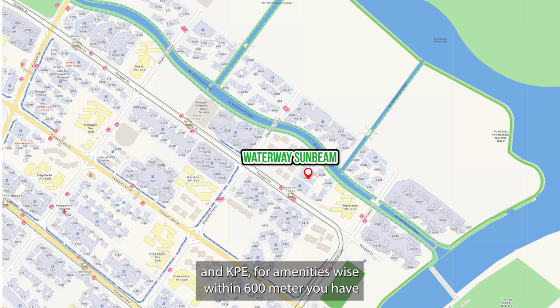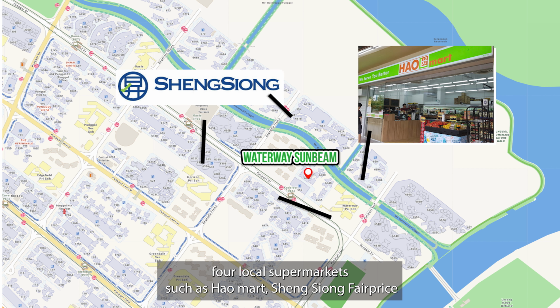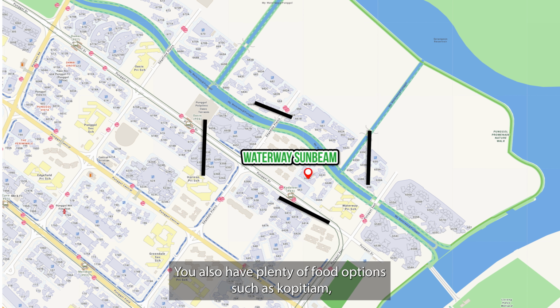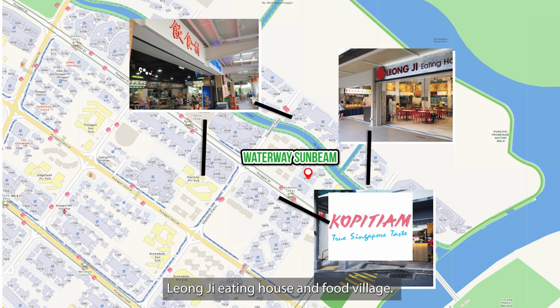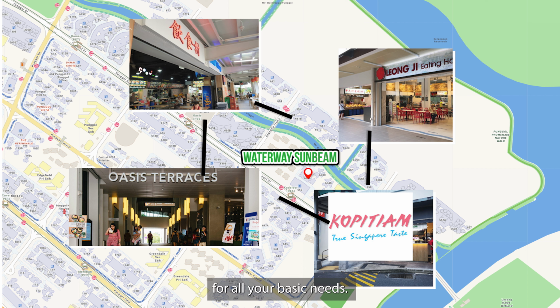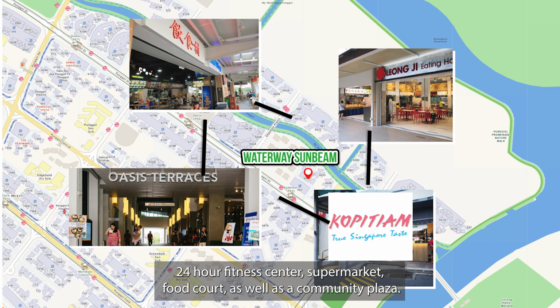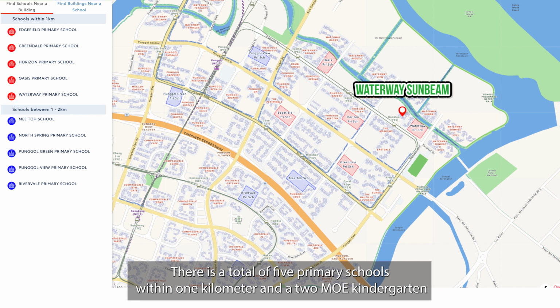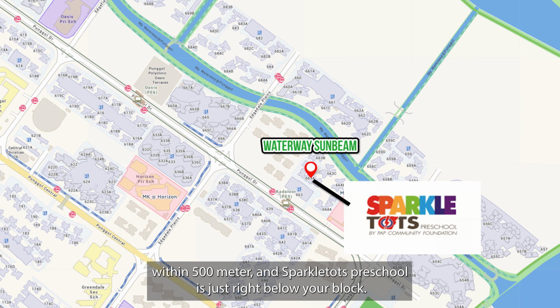For amenities, within 600 meters you have 4 local supermarkets such as Hallmark, Sheng Siong, FairPrice and Ang Mo Supermarket. You also have plenty of food options such as Kopitiam, Leong Chi Eating House and Food Village. You can also take a short walk along the waterway to Oasis Terrace for all your basic needs. It offers a wide range of amenities such as a polyclinic, 24-hour fitness center, supermarket, food court, as well as a community plaza. There are a total of 5 primary schools within 1 kilometer and 2 MOE kindergartens within 500 meters. And Sparkletots preschool is just right below your block.